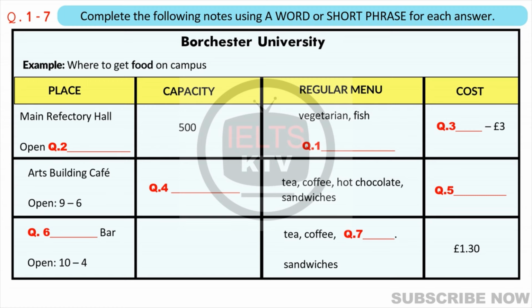Right, 9, 10, that's about right. Okay, let's start. As the coordinator said, we'll look at where to eat on campus first. The principal place to buy food is here, the main refectory. As you can see, this is large. It holds about 500 people, so it's very busy.